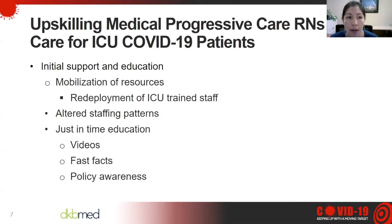Initially, to provide support to our IMC staff, we mobilized ICU staff, and that included staff from our different ICUs, also CRNAs, and some nurse practitioners as well. The idea was for our staff to be partnered with ICU nurses to care for COVID-19 ICU patients. At the same time, we wanted for the ICU staff to provide support to our IMC staff with the new skills or the skills that they were not as familiar with.